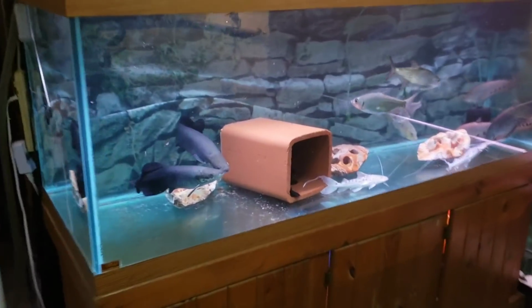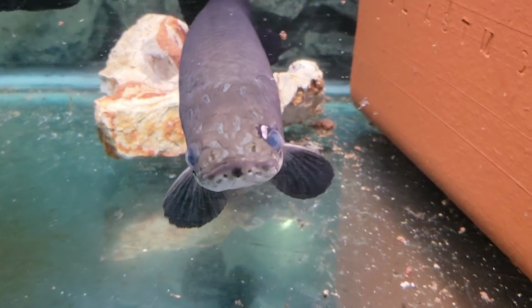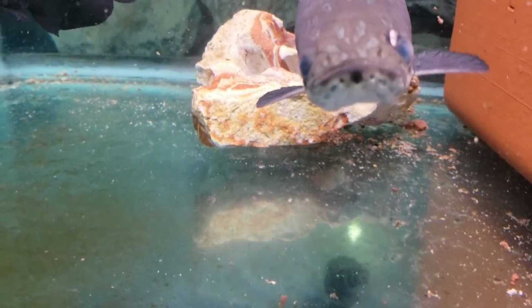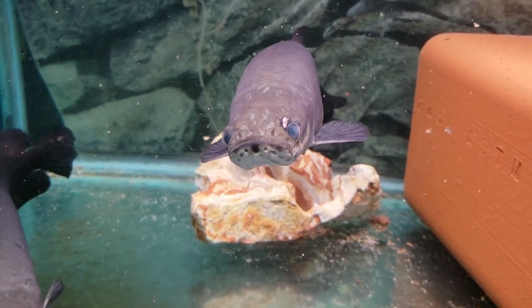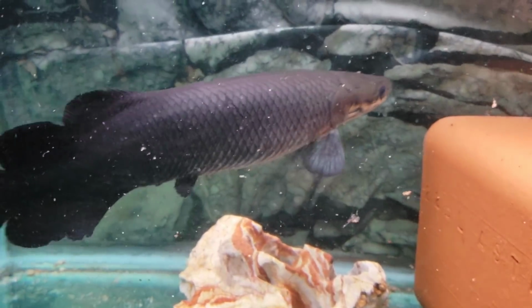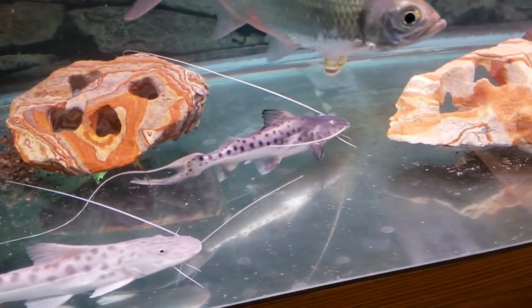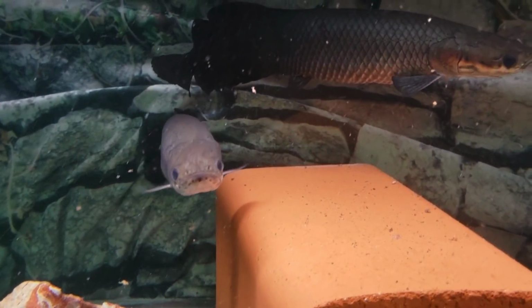But back to this guy. As you guys can see, this Arapaima came in with a little injury above his eye. I think it might be from hitting the top of the tank. Not too sure, but he had cloudy eye, and he's healing up just fine. As you can see, there's food remnants all over the tank. We try and clean it out daily, but these guys are messy, messy eaters.